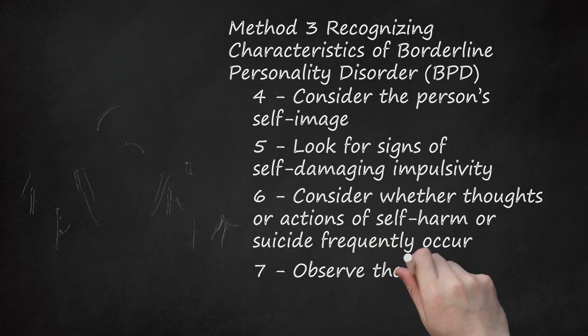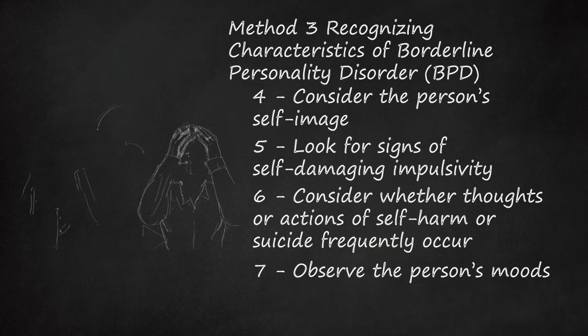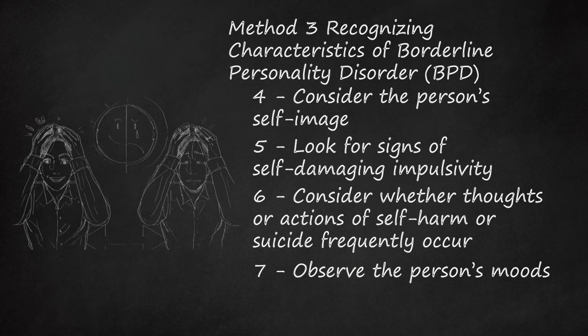7. Observe the person's moods. People with BPD suffer from affective instability, or wildly unstable moods or mood swings. These moods may frequently shift and are often far more intense than what would be considered a stable reaction. For example, a person with BPD might be happy at one moment and burst into tears or a fit of rage the next. These mood swings may last only a matter of minutes or hours.